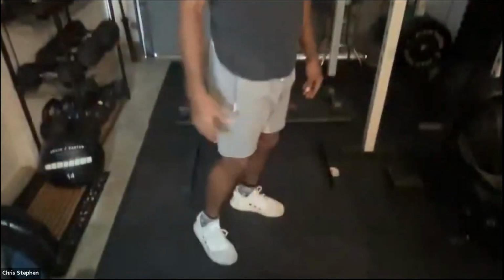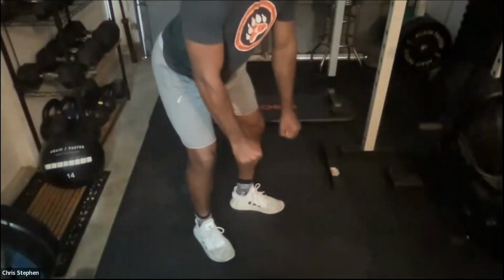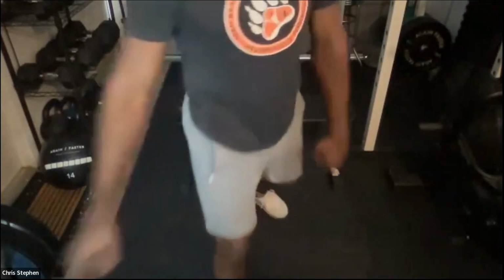Those are some powerful words. So glad that this program has helped you in so many different ways and that your family is benefiting from it. Let's go ahead and move on to some calf raises. Up on the toe, back on the heel, up on the toe, back on the heel. Or if it works better, we can do some wrist extensions like this.